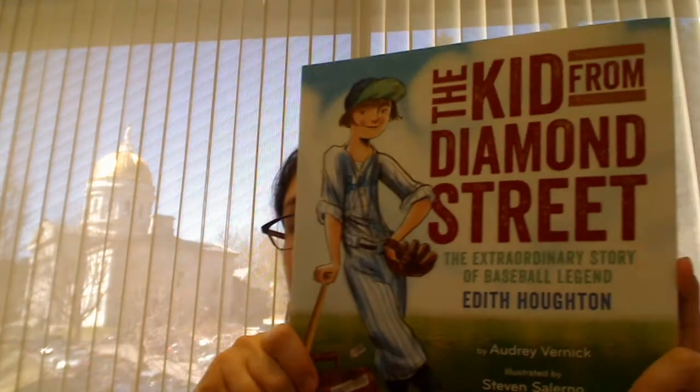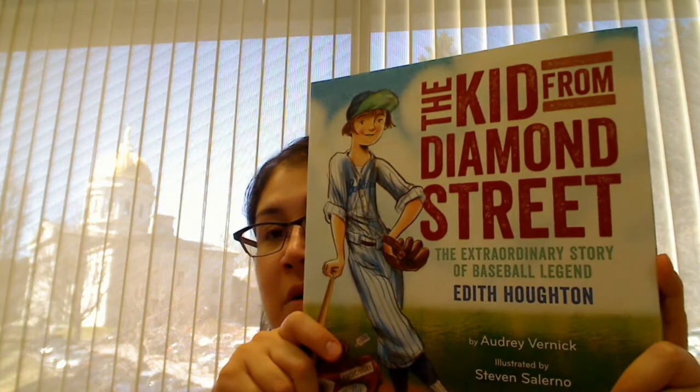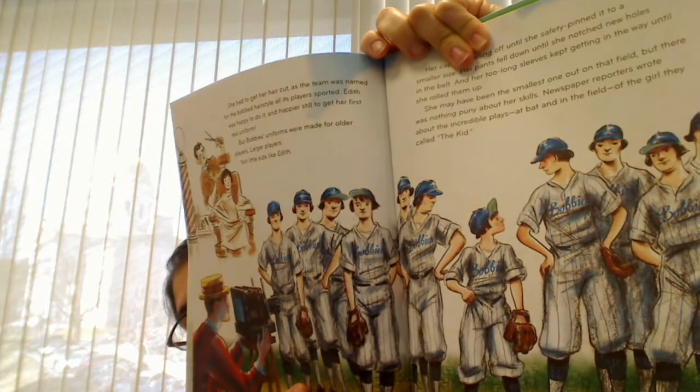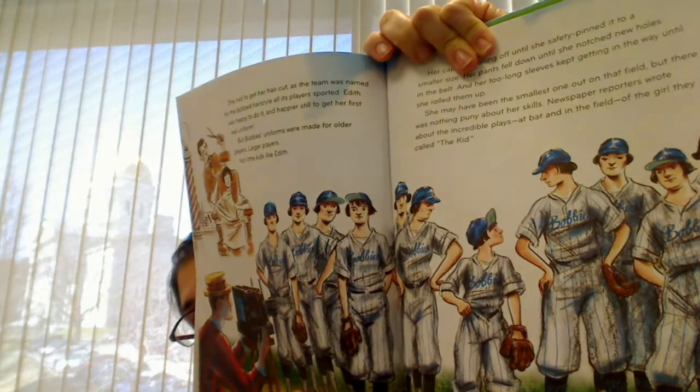Another baseball book, you can tell that the season's starting. This is about the legend of Edith Houghton, and she played for the Bobbies in the 1920s. And so she was 10 years old when she started playing for the Bobbies. I didn't even know that was allowed. Look at that. And the Bobbies were known for their bob haircuts, and she got one, but she was only 10 years old, so the uniform didn't really fit.